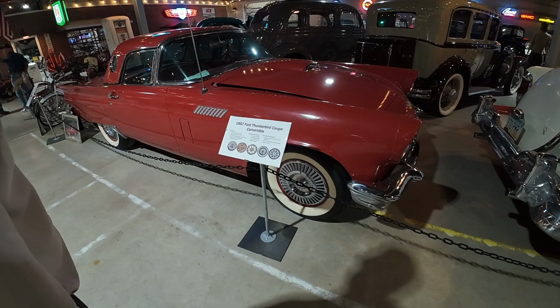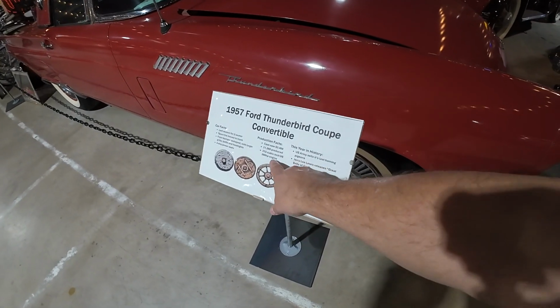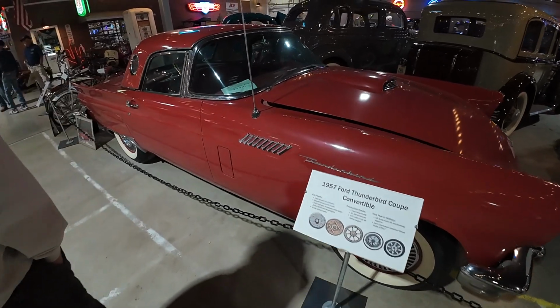'57 Ford Thunderbird. 312 probably. Yeah, you get 312. 300 horsepower. That's what you had in that one, '57. Right. Actually, it's the same motor.